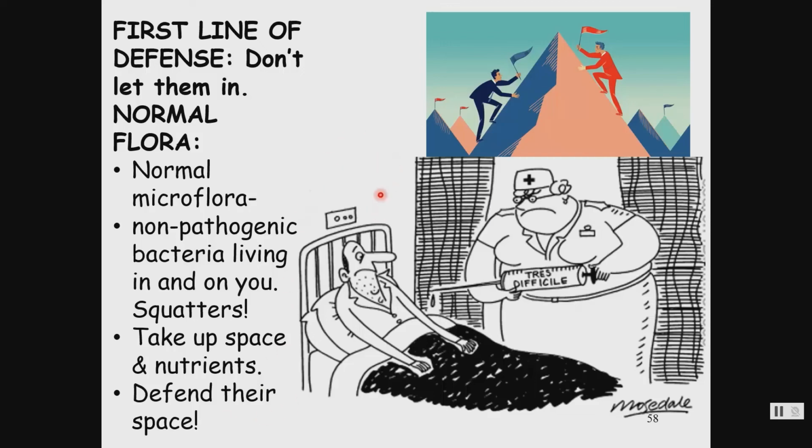What can happen in hospital settings frequently when broad spectrum antibiotics are used is that it wipes out all of the good bacteria, leaving a dysbiosis or imbalance, and so bad bacteria can grow. And so Clostridium difficile causes C. diff, so horrible pseudomembranous diarrhea, colitis, and so that often occurs. So normal flora, they're also part of that first line of defense. Don't let them in.